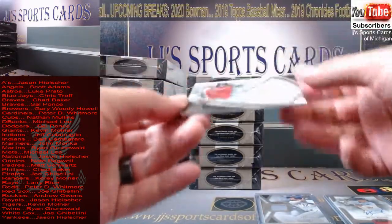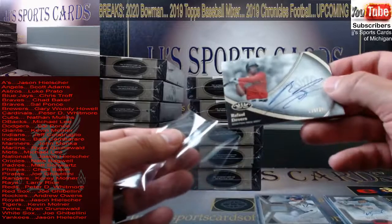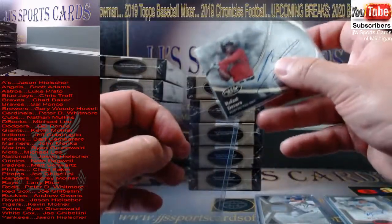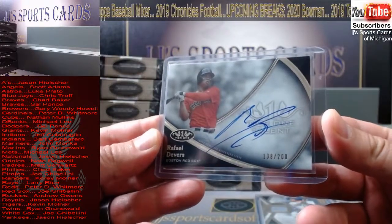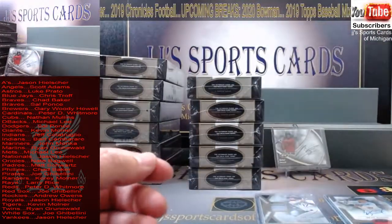And we have a Devers out of 200 going to the Boston Red Sox, Joe G. That's the second Devers pulled out of two cases. The other one was the gold out of 25 auto. Out of 200, Devers, there's our first auto that I believe should be in a stand.